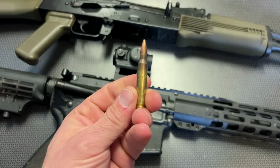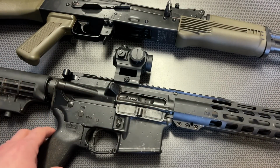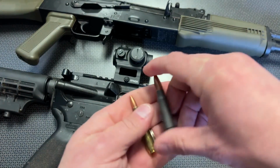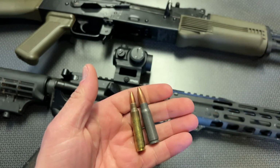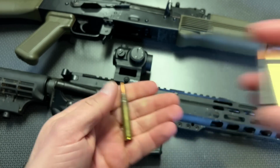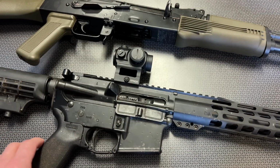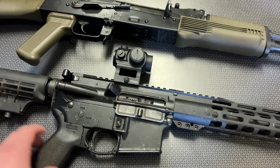5.56 ammo is also plentiful like we discussed earlier. And you can carry a little bit more when you're talking about weight versus 7.62x39 or even .308. You can carry a lot more 5.56 than you can these other cartridges, especially if you're carrying boxes of ammo inside a pack to reload at a later date, or ammo cans inside a car. You can just get more 5.56 in a smaller space than you can .308 or 7.62x39.